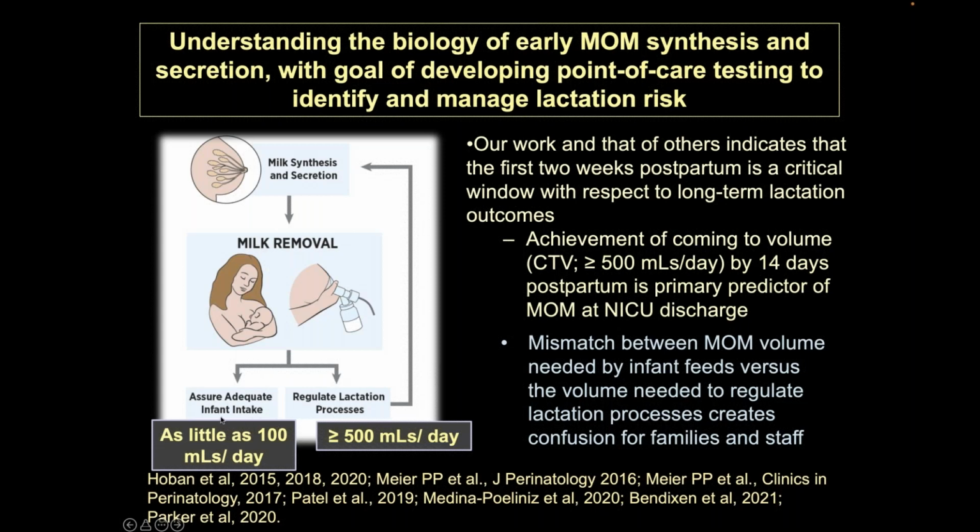So this is where this mismatch occurs. And that's why it's so important that parents understand, that staff understand. The baby at the end of 2 weeks in the NICU may be taking as little as 100 milliliters of milk a day. That would be adequate intake. But if the mother is going to regulate lactation processes and continue to make milk so that there will be milk at the time the baby goes home from the NICU, we're really looking at least 500 milliliters a day. So this is the mismatch.